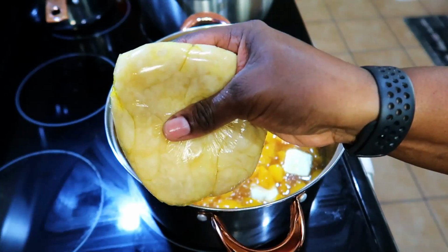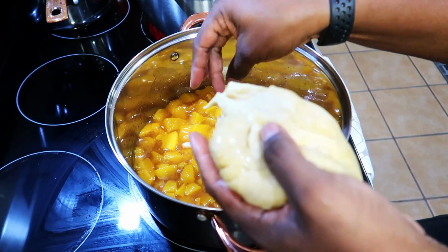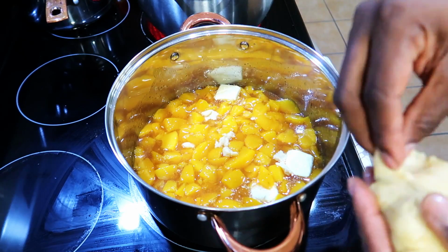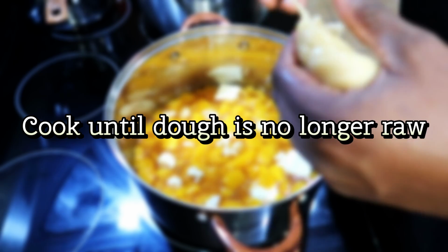I made some homemade pie crust a few videos ago, and this is one of the ones that I had left over that was sitting in the freezer. So now I'm just pinching off a piece of dough, rolling it into a ball, and throwing it into the pot of peaches. I probably should have greased my hands before touching the dough because it is sticky.